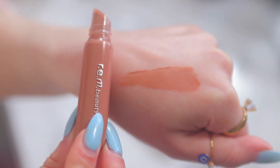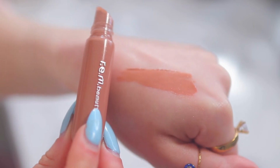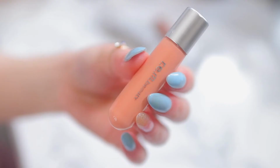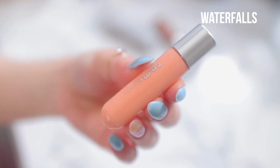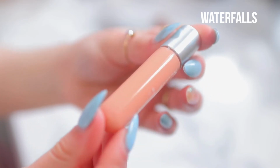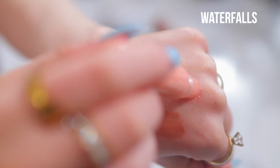It does have a little bit of a tingly sensation, which is going to plump the lips. Your lips do look nice and full, but it's not a very plumping lip gloss where it burns the lips or stings. So it's just the right formula. Does that make sense? The other shade is Waterfalls, which is a nice peachy shade as well, which I love.